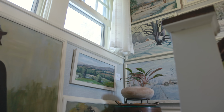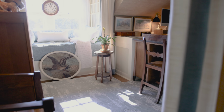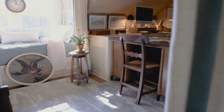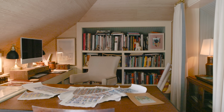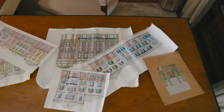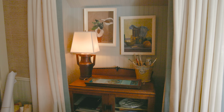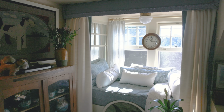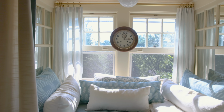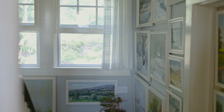So up in the attic is a small room, and it was originally kind of a bedroom, and there was an odd little toilet in one of the dormers. So I redesigned it as a home office, especially with the era of COVID. And I did the built-in bookcases. I did the new window seat. I recovered the walls in grass cloth. I added new lighting. And so it works as a home office.